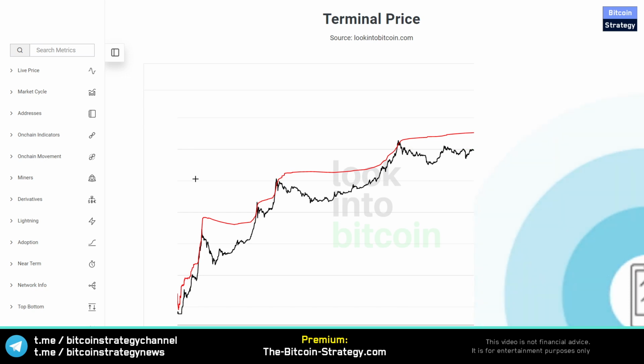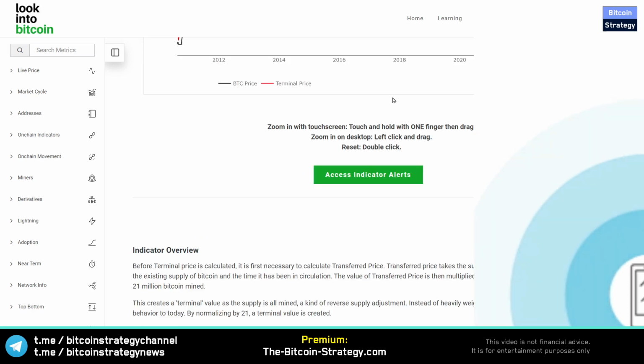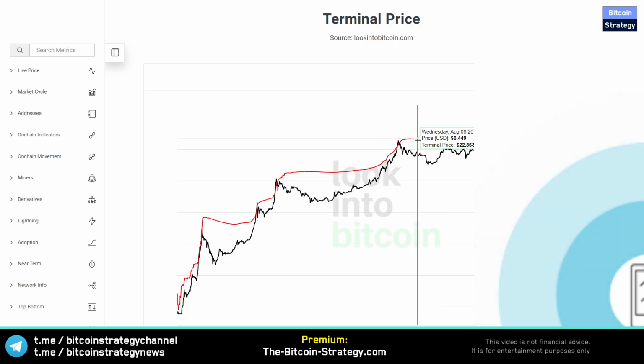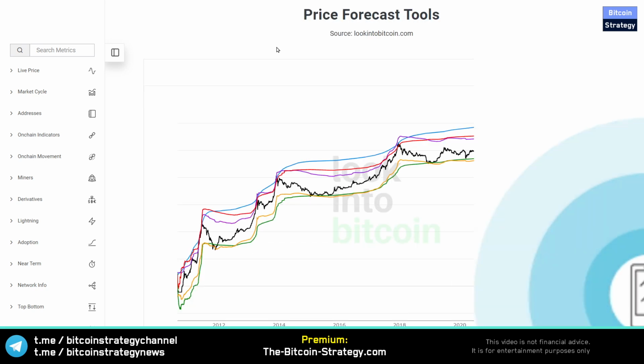But here comes the terminal price, and this is what I like way more. The terminal price did hit in all of the market cycle peaks. It currently indicates upside potential of 114K. It takes again the coin days destroyed and divides it by the existing supply of Bitcoin in circulation. Multiplication by 21 makes somewhat of a sense because there can be a maximum of 21 million Bitcoin in circulation. So when we combine all of this, we get the following chart.